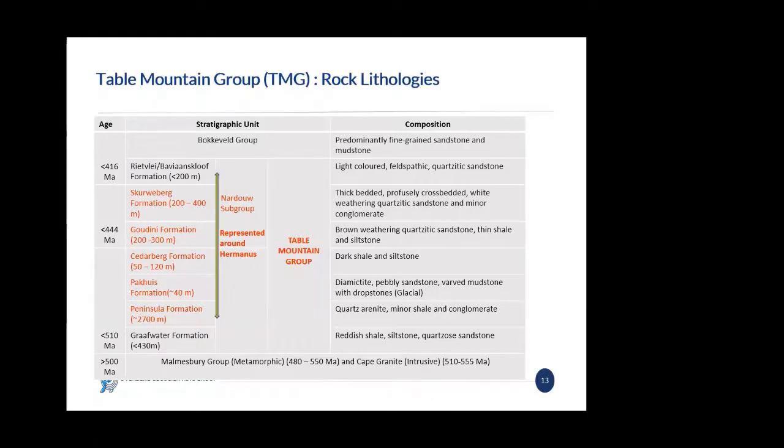We're particularly looking here at the Peninsula Formation, which in itself is nearly 3,000 meters thick. The other units here, the Pakhuis Formation, which is the glacial unit, the diamictite, and the Cederberg Formation are very narrow and very poorly exposed in this area. Further up in the Elandsberg behind Phillips Kop, it is exposed, and there's quite a nice unit there you can see against the mountain sides. But here around Hermanus, it seems to have been faulted out of place and is not seen.